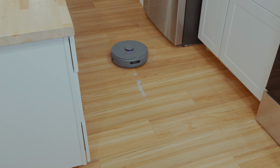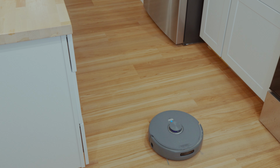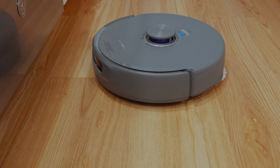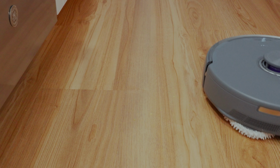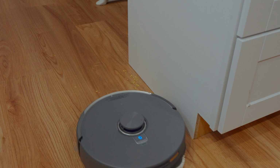You can see it stop vacuuming in real time when it detects a wet surface, lowers the mops, and cleans using 8 newtons of downward pressure. If it sees crumbs or dirt, it boosts suction up to 18,000 pascals. It's basically like having a mop and vacuum combined without having to switch modes or change settings.